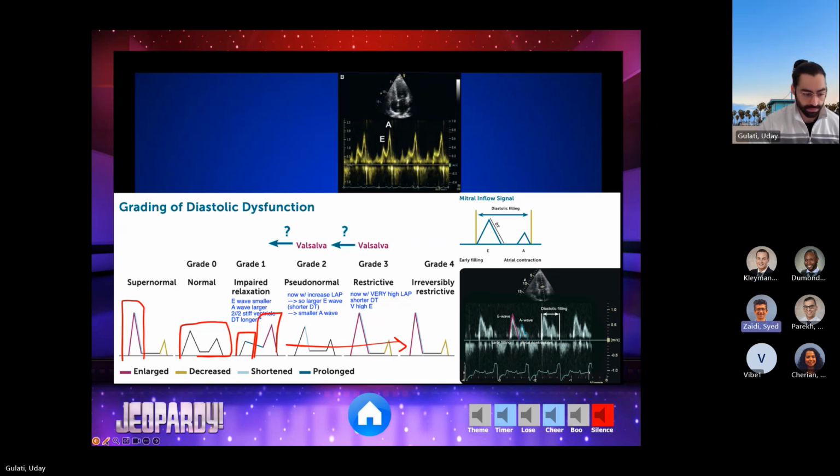Okay, that grading was pretty helpful with the E to A. Because I was thinking of it the other way around. This is tested on the boards. And then, the other thing is you can have somebody who's grade 2, grade 3, but that doesn't mean they're stuck in that. So you've got to think of it as pressure in that left side. You can always have somebody from grade 3 diurese and they go to grade 2 or 1, right? It's just how much of that left atrial pressure.